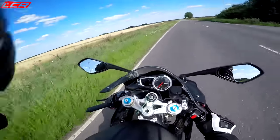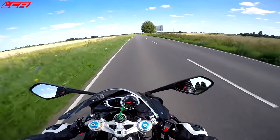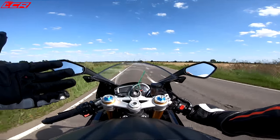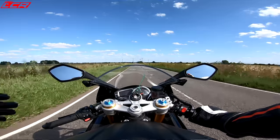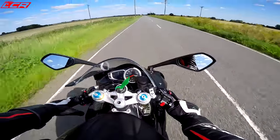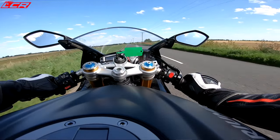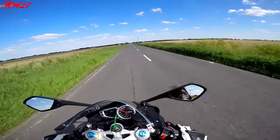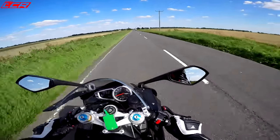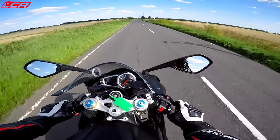I found some countryside. I haven't found any corners yet though. You can tell as soon as you get on a bike, as soon as you throw your leg over it and set off, you can sort of know straight away whether it's a bike you think you're going to like or not. And this one ticks all the boxes. Whoa! All the roads around here are so bumpy. What is going on? But that suspension is so good. That power, you don't need more than that on the road.